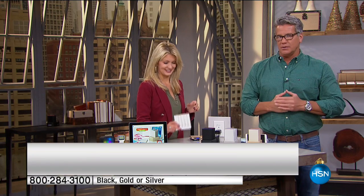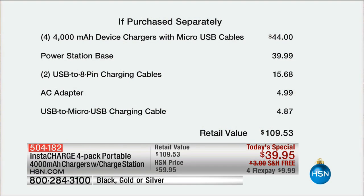Let's put up the value here because I want everybody to take a look at what we're talking about. So the four chargers on their own would be $44. You're already over the price of today's special just for the chargers without the docking station. The docking station is another $39. Those charging cables are really expensive. The USB to 8-pin are $15.68. The adapter you get, and you get the USB charging cable as well. It's $109.53, or you can pick it up for $39 today.